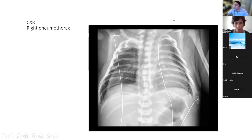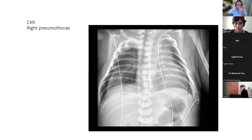So I'm just curious to put it out to the group, guys. TTN versus RDS. I mean, bad TTN versus possible RDS. I'm just curious. What do we think, guys? Show of hands. Anybody, you can do it in the comments box. Mohammed, do you have a question? No. I got the answer, because on L1, I saw some subpleural consolidation before, but you said it.